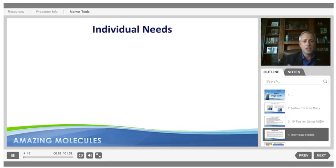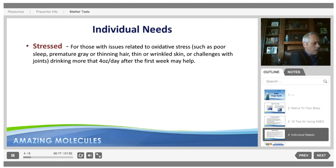Okay, I mentioned in the previous slide, the very tip was that most people consume 4 ounces a day. 2 ounces in the morning, 2 ounces in the afternoon, sometimes, if it works for their body, in the evening. But there are some exceptions to that. Our product usage guide that the company came out with, and I'll mention this in the next slide, has some guidelines for 3 groups of people where you might want to change the amount of Asea you're drinking.